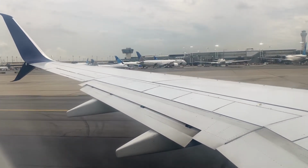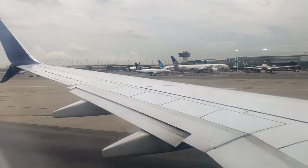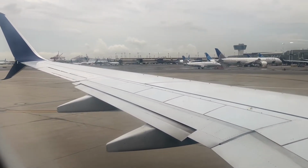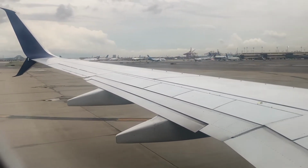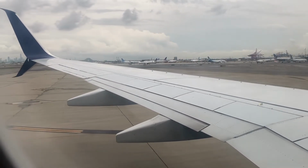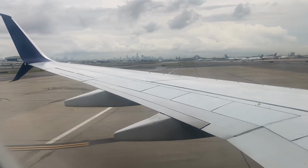We are parked at the gate, and the captain has turned off the seatbelt sign. Be careful when opening overhead bins to avoid injury from items that may have shifted during flight. In the next few hours, you may receive an email survey from Delta. We welcome and value your feedback and user responses to continually improve your travel experience.